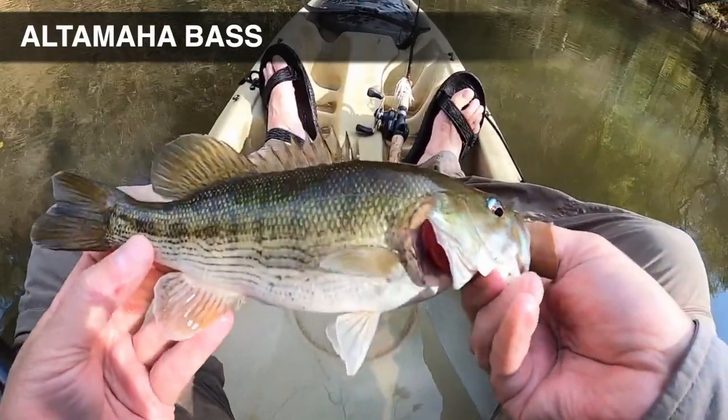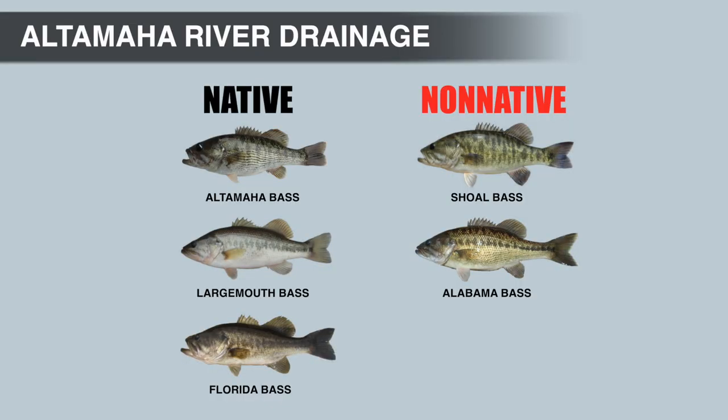Of course, the official state fish of Georgia is the largemouth bass, because the IGFA all-tackle world record was actually caught here in the drainage I'm fishing today. However, most experts believe George Perry's bass was actually a Florida bass or a largemouth Florida hybrid due to its size.